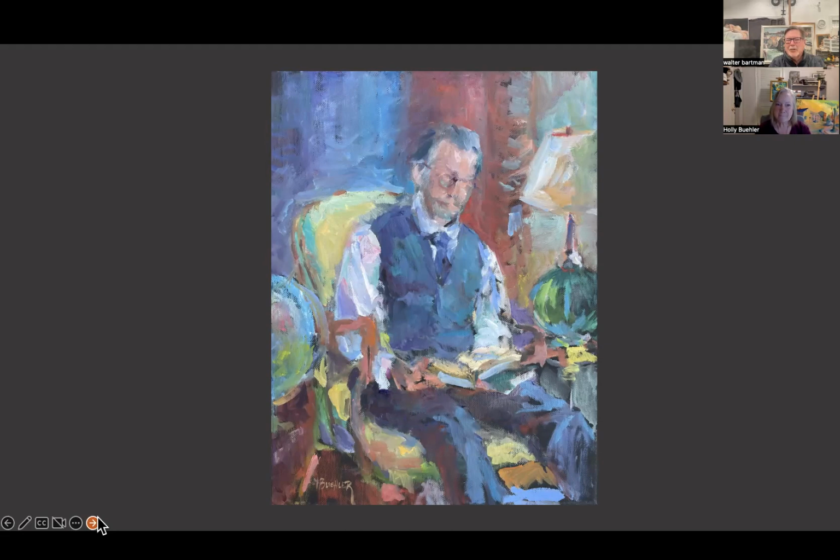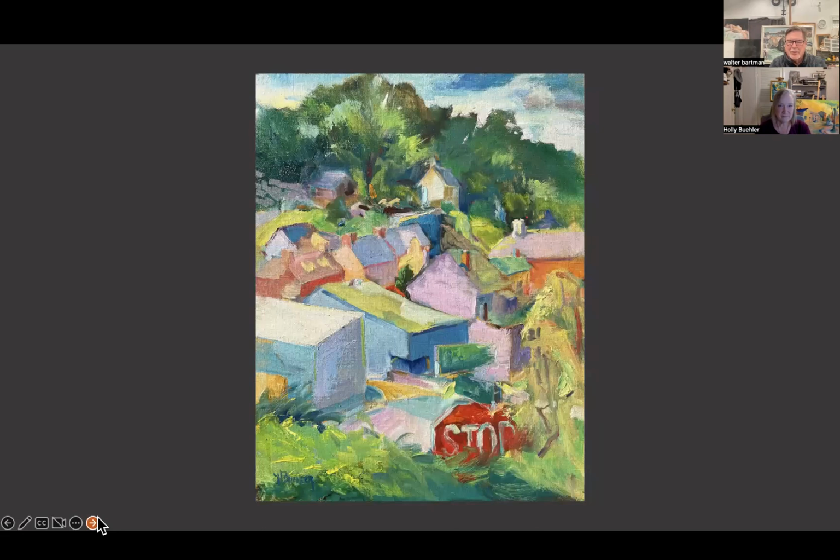Yeah, and when we look at artists like Bonnard and his figure work, there's a certain kind of connection to those impressionist and post-impressionist and Nabis. I honestly feel you can paint horses, you can paint flowers, and you can paint figures. I mean, you have the ability to paint whatever you want, and you draw well. And I think that that's another element as well.